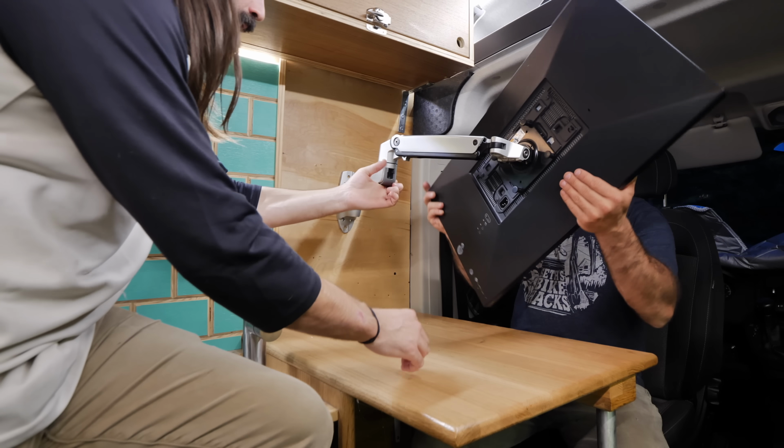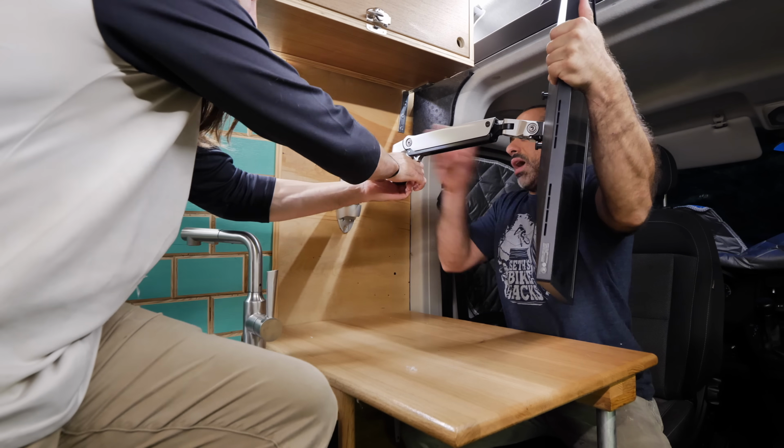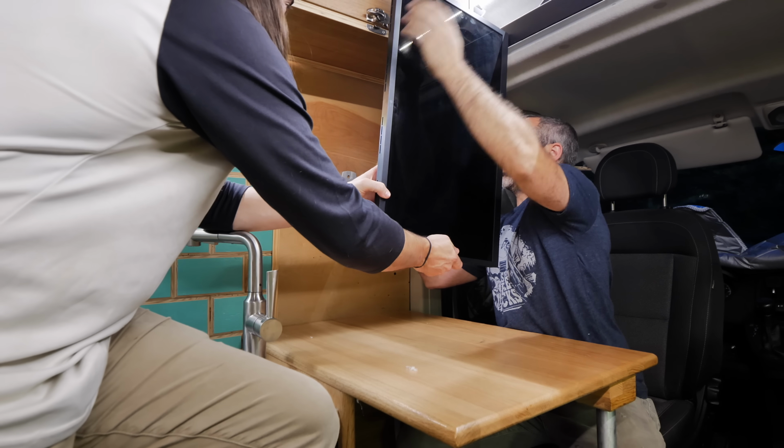So I'm gonna do a little rotation here. Are you holding that thing up? Yeah, I'm holding it up. Okay. So now we're gonna fold this like this. Uh-oh. Oh, wait. Does this go down? Here, look.